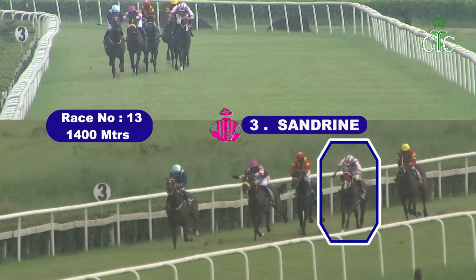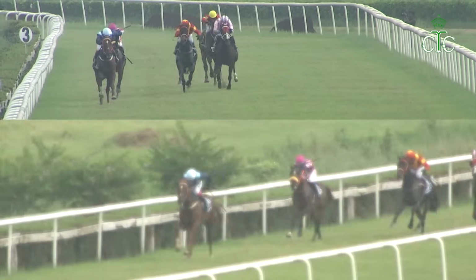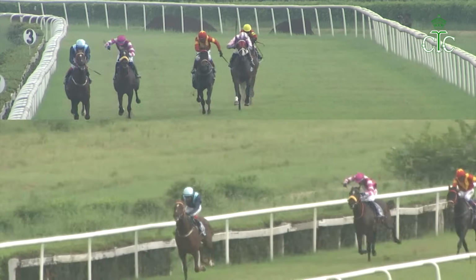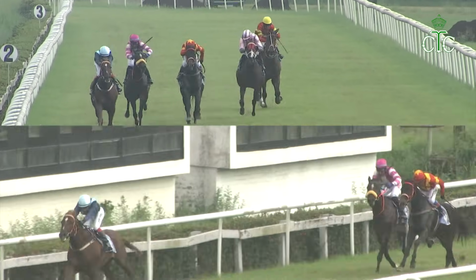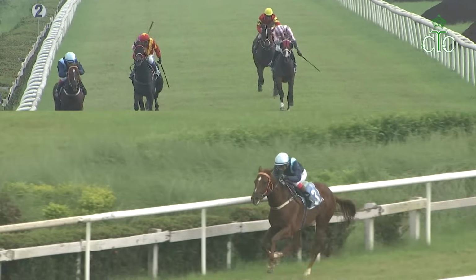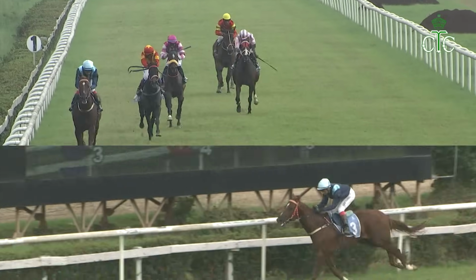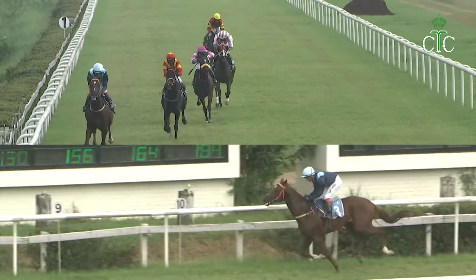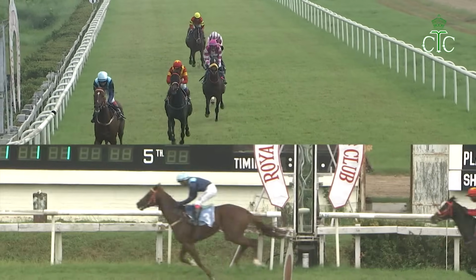The first runner we will be looking at is number 3 Sandran, 10th start, out of Sankir, the ride of Kuldeep Singh. Sandran, after having 4 starts in the winter season, has placed in its one start this season. In race number 13, it was in second spot as the horses took the turn, then fell back through the field and eventually finished 4th. The winner here was Thalame, who won that race on a start-to-finish mission.